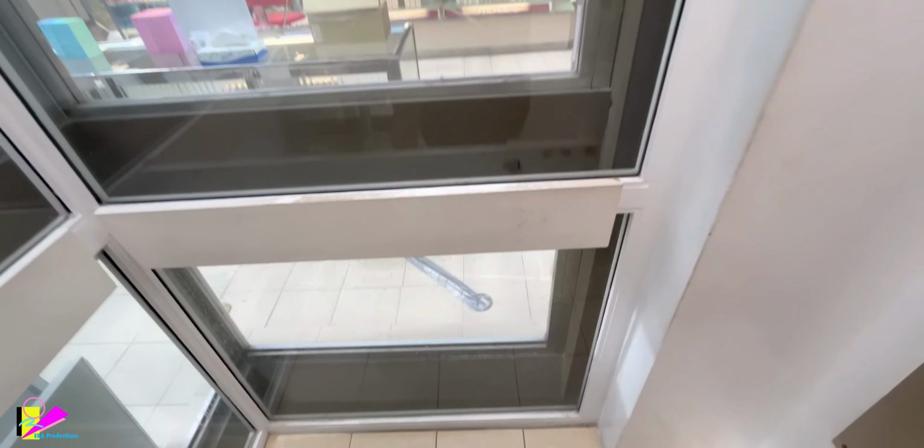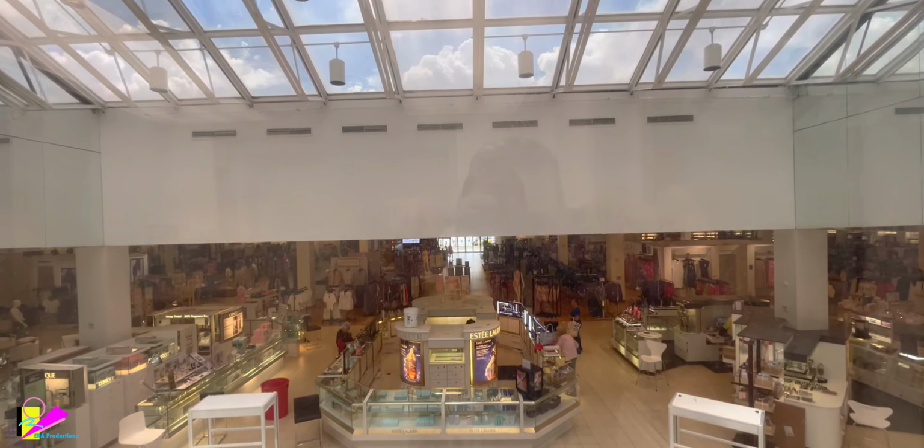Before we head back into the mall to wrap things up, let's take a quick ride on this glass elevator.